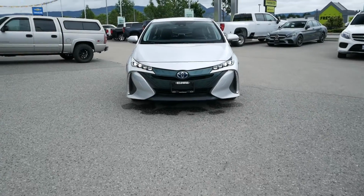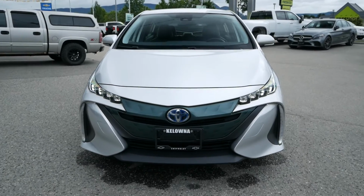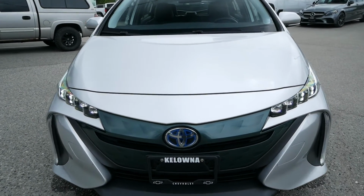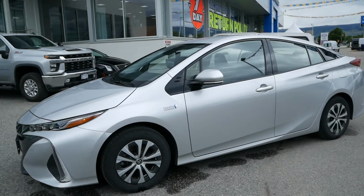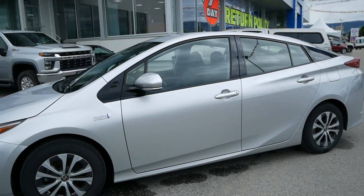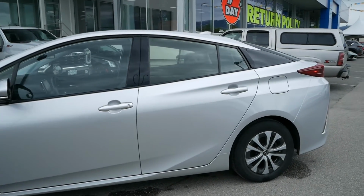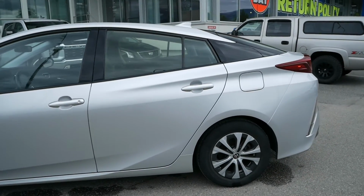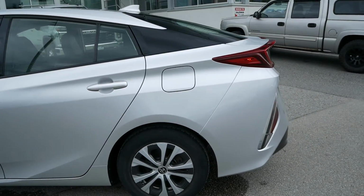Travis here from Kelowna Chevrolet to show you this one owner, accident-free 2020 Toyota Prius Prime. Powering this plug-in hybrid is a 1.8 liter 4-cylinder gasoline engine paired with a 1-speed CVT transmission, getting you an awesome average of only 4 liters per 100 kilometers.